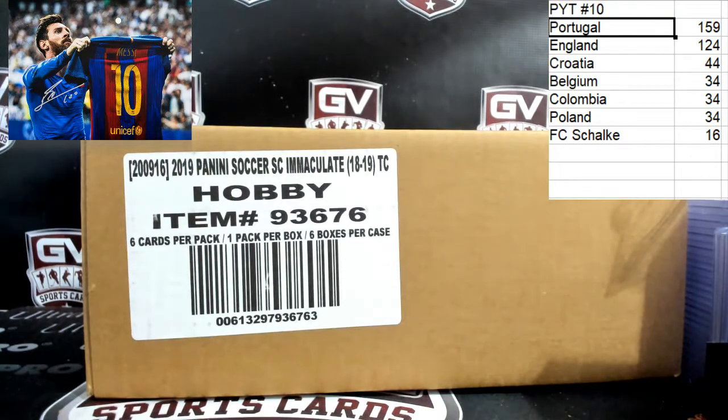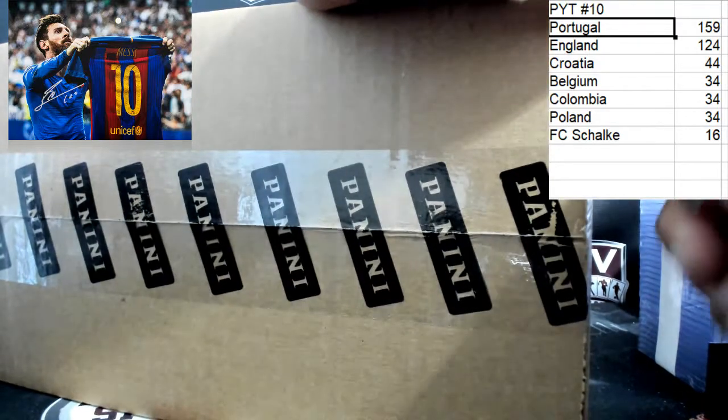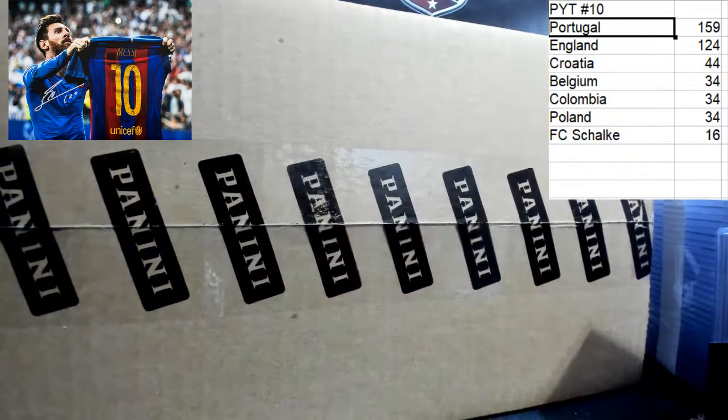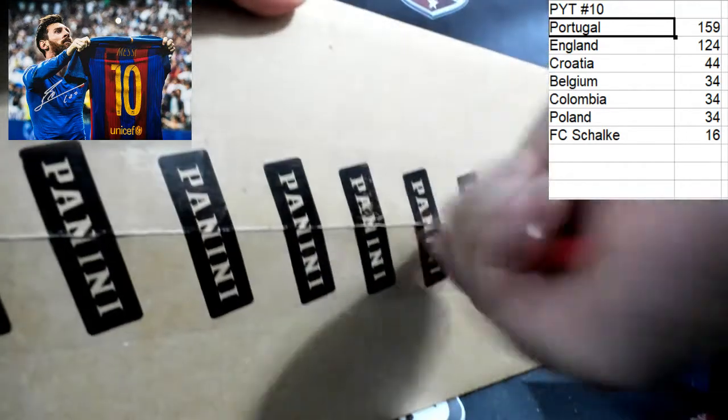Alright, good luck here, guys. Case has been nice. Nice patches. Nice A hits. Good luck.